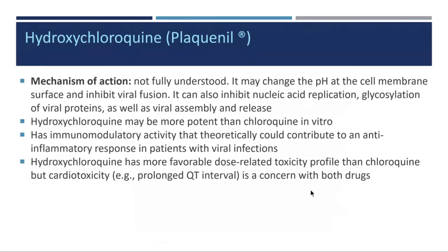So starting with hydroxychloroquine, the mechanism of action against COVID-19 is not really fully understood, but it has been demonstrated to have some antiviral activity against some of the coronaviruses. As for its mechanism of action, they suspect it may change the pH at the cell membrane surface and inhibit viral fusion. It can also inhibit nucleic acid replication, glycosylation of viral proteins, as well as viral assembly and release.